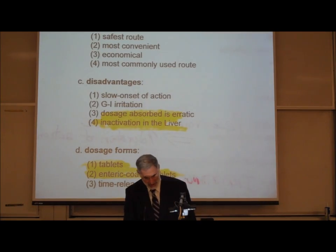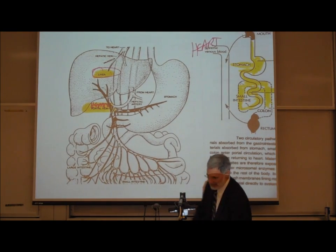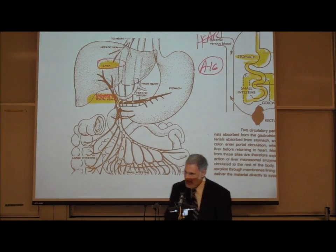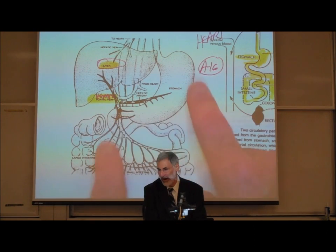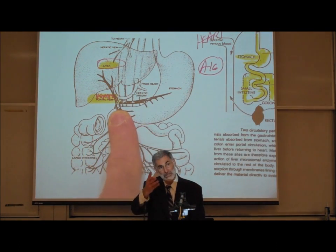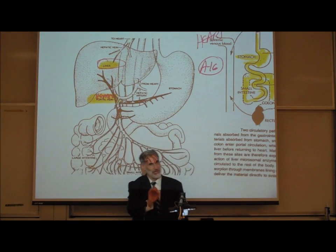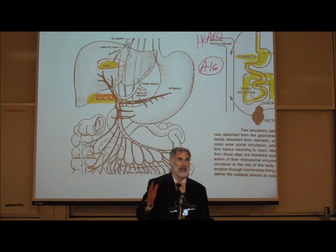Okay, let's look on the previous page, A16. And I want to remind you of anatomy on A16. So this is page A16. Let's start here on the left. So you all learned in anatomy that all of the nutrients, everything that's absorbed from the digestive tract, the stomach, the small intestine, the large intestine, is absorbed into the bloodstream, at least water-soluble substances are, and all these blood vessels then bring what was absorbed from the digestive tract into the hepatic portal vein, remember that, the hepatic portal vein, which transports all this stuff right to the liver.